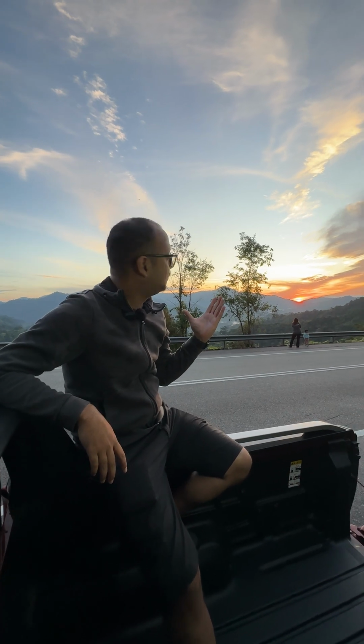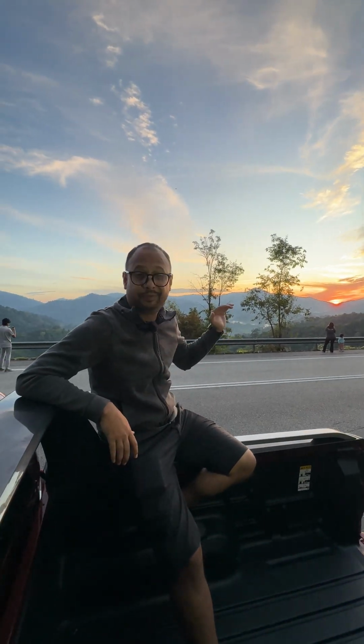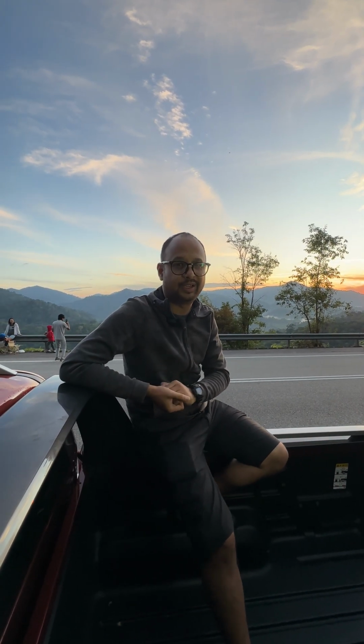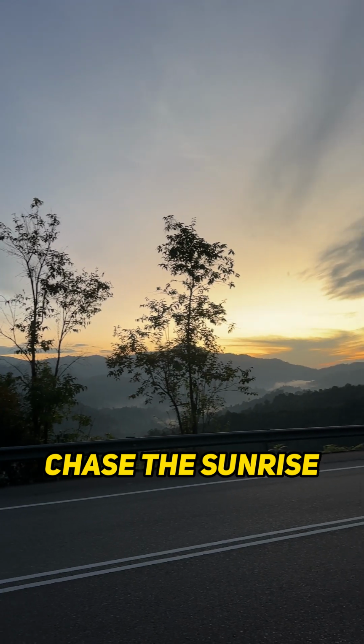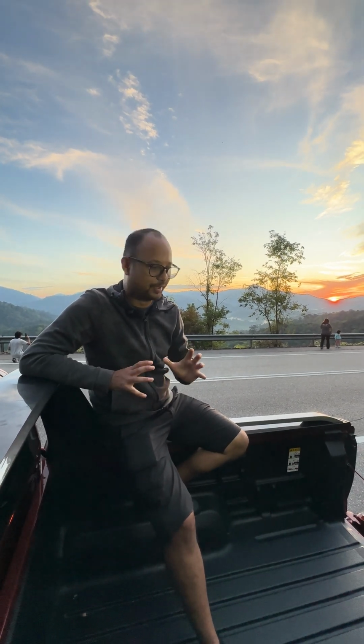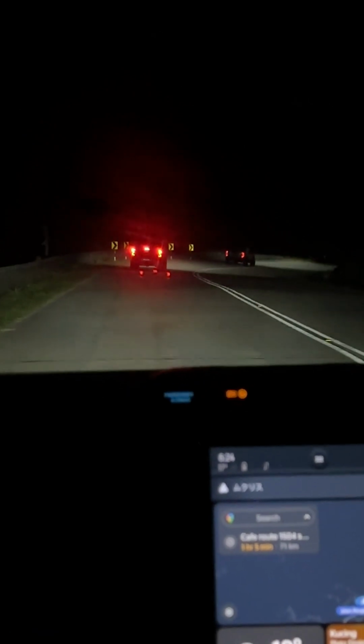Check that out, folks. Isn't that just simply breathtaking? And effectively, we've reached the highlight of our 2-day road trip in this edition of the Ranger Getaways, which is called Chase the Sunrise. I have to admit, the organizers, Root Hunters, really put the chase in chase the sunrise, because the effort it undertook to get us here was quite the effort indeed.